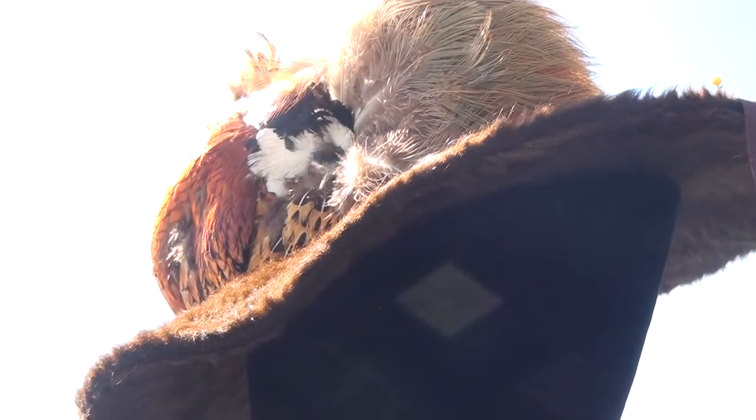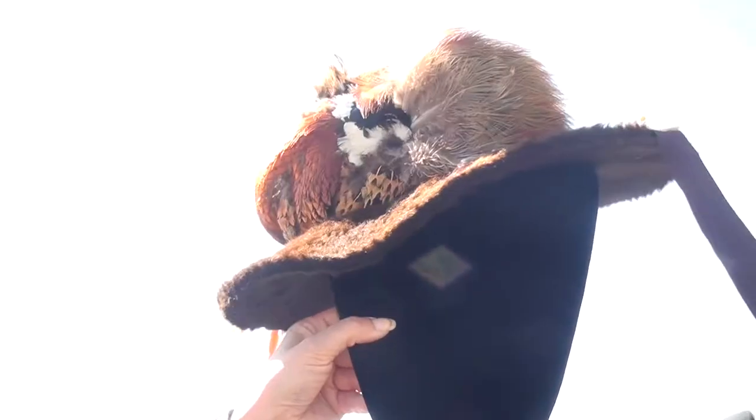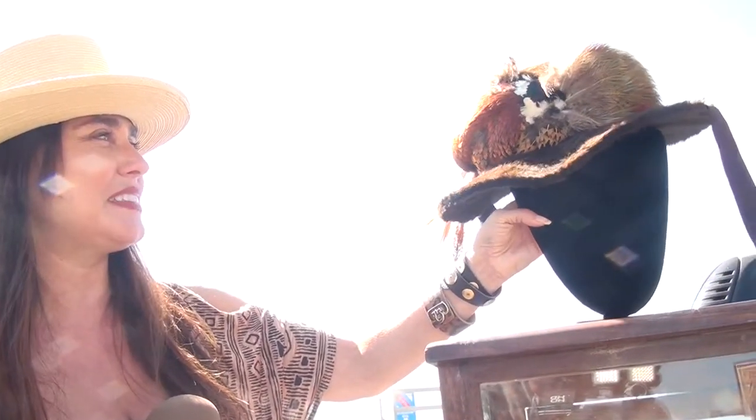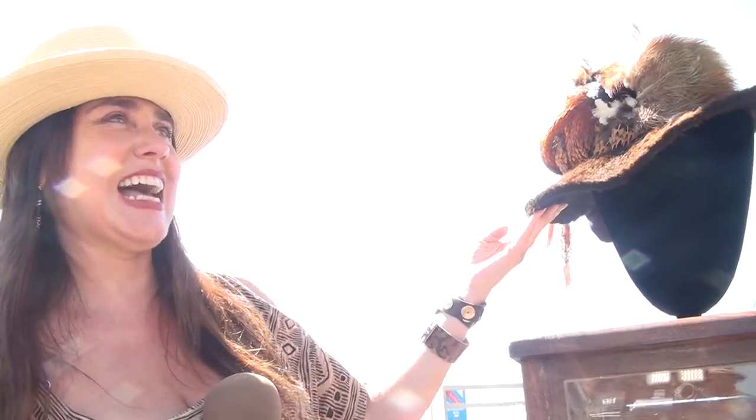And Katherine, will this be available at the... Wow, and this has a whole entire pheasant body. Look at this exciting piece. This will be on sheared beaver, and it will be available at the Alameda Point Vintage Fashion Fair. That's exciting.